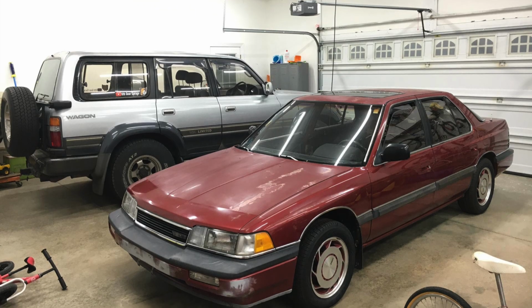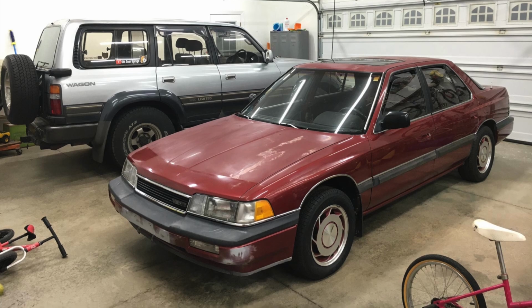So that's my experience with the Vermont title. I hope this helps some of you, and I hope it'll help save good cars from being scrapped, like I was able to save this $350 Acura Legend from the grave.